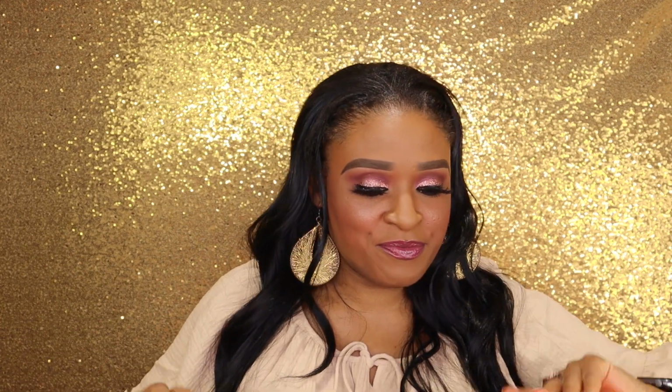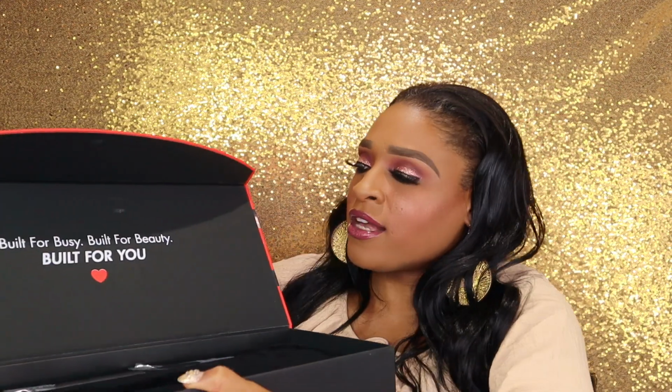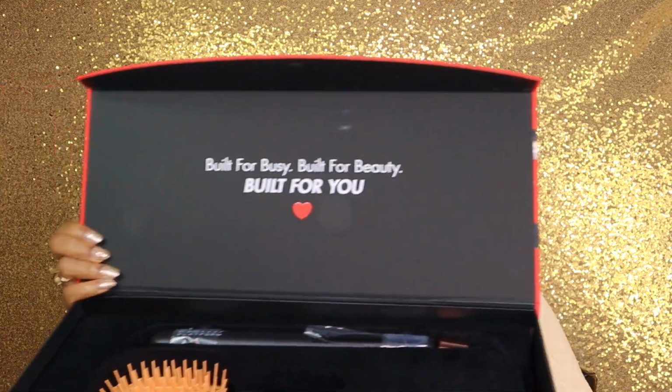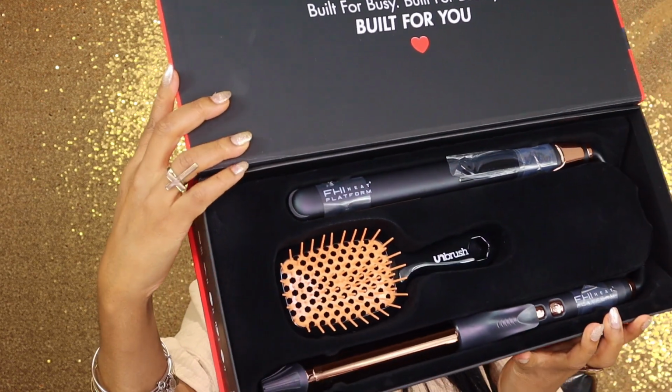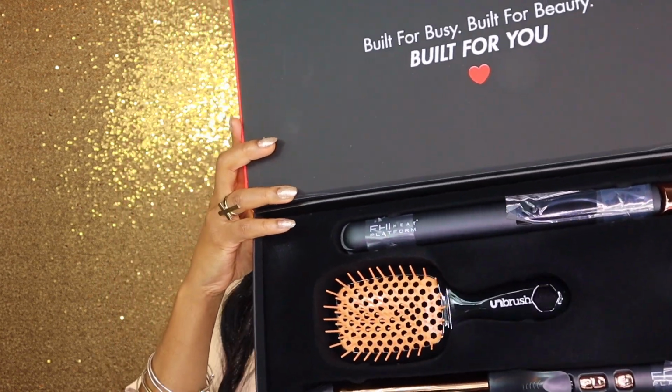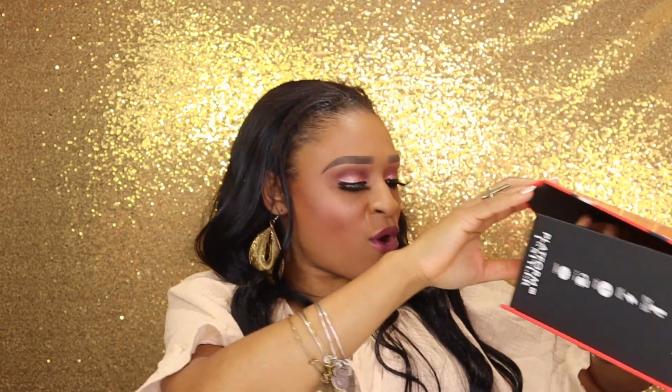Ooh, I'm so excited. I love being a girl. Girls are so much fun. We get to do our hair and our makeup, and I really love all of this stuff. So this box is giving you luxury. Look at this box, huge box. It says built for busy, built for beauty, built for you. So that's what the box looks like, and then this is what it looks like inside. I can't wait to use my new hair products. I'm so excited. Very, very, very excited. And I like the rose gold.